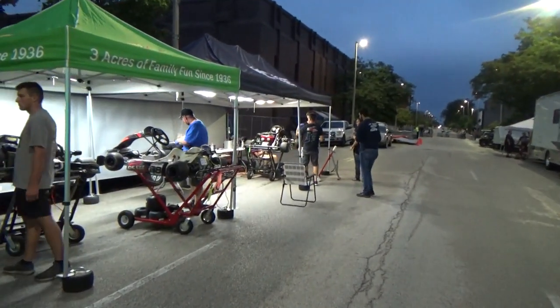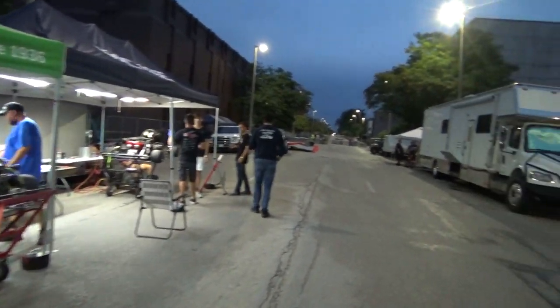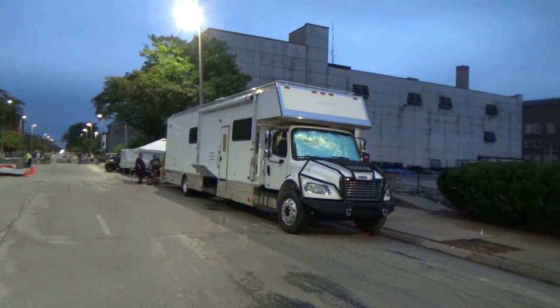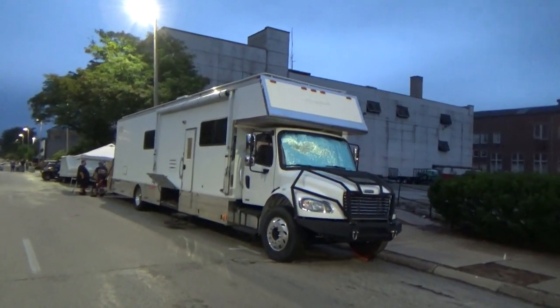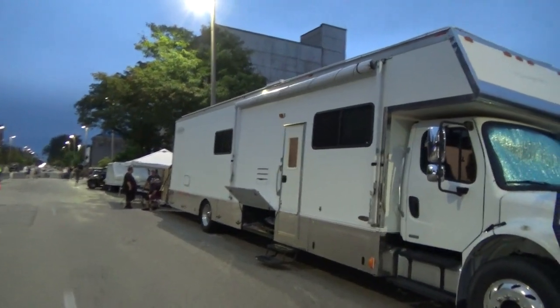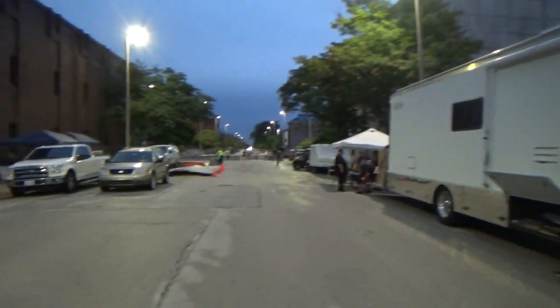Set up, lights on, working on carts. We've got to get up early in the morning. Hopefully it's not raining, and we can get our stuff ready to go. But if it's raining, we're not running. The rest of these guys will be running because they've got rain tires. We don't do rain tires on the vintage carts.